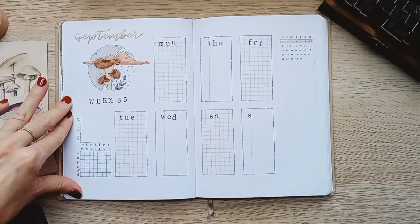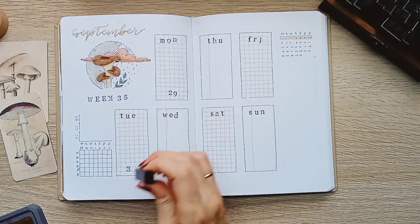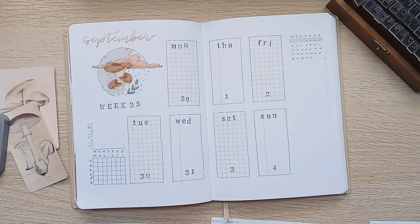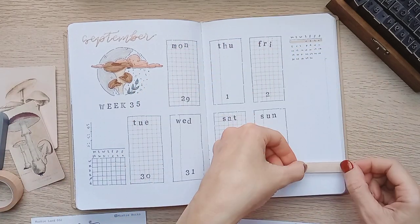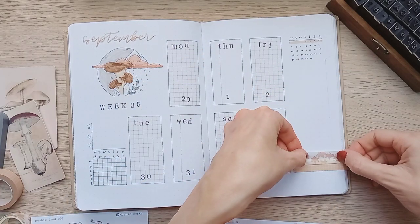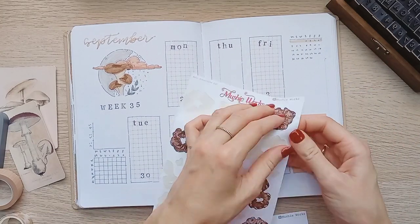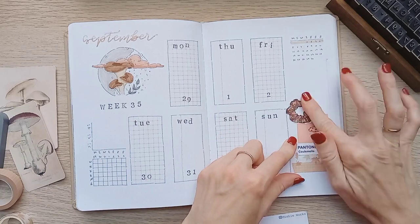When I was researching and looking for inspiration for this theme, I realized I have a lot of stationery items around mushrooms and fall, but I really wanted to draw because it's been some months since I've doodled in my bullet journal. So even if I mostly drew in this theme, I decided to do some little collages here and there using stickers and washi tapes.